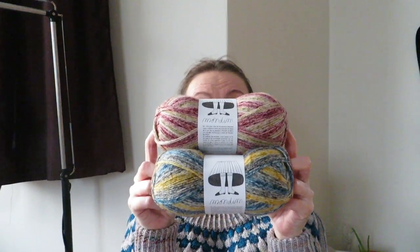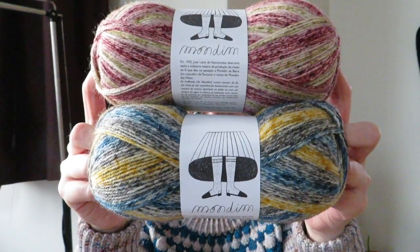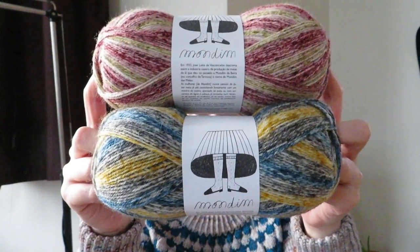Yesterday, I went to my knit store, Little Prjónabúðin, and to my immense pleasure, I found out that she had ordered in new yarn. And this is what we have now at the knit store. I cannot wait to make socks out of this. This is beautiful. Mondim by Rosa Pomar.